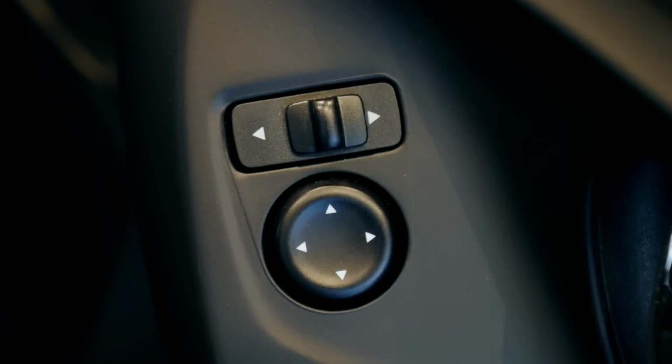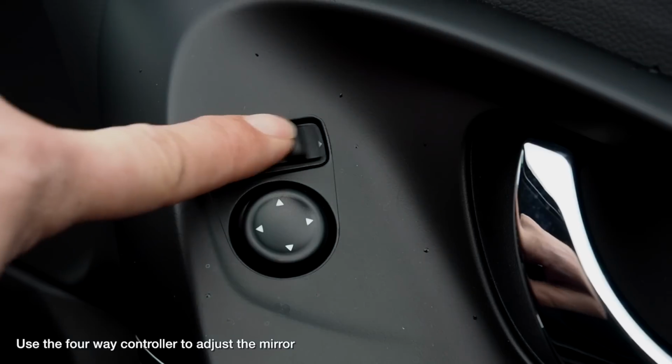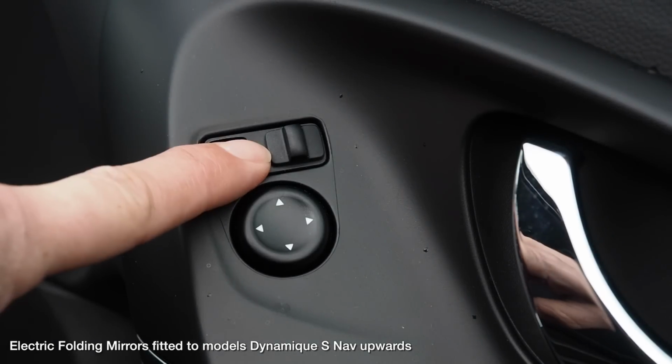The electric mirrors are operated here. Simply move the switch to the left to operate the left mirror and the right for the driver's side. And you can also fold the mirrors in at any time by using this switch.